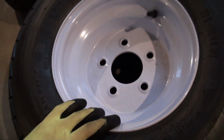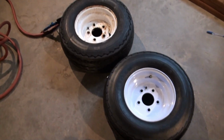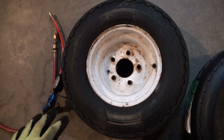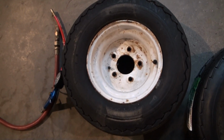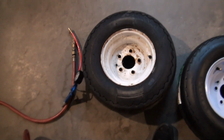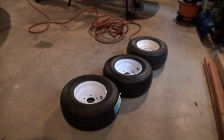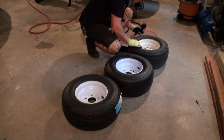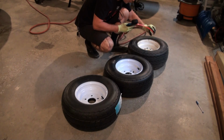Okay. Here's the two new ones. These are 119 each. And then this is the spare that I took off. The actual spare on the Coleman tent trailers hooks on in an interesting way. I'll show you guys. It's actually located under the trailer on a little sort of trapdoor type mechanism. The tires that are on the trailer are pretty shot, so we just got two brand new ones. Let me show you some.